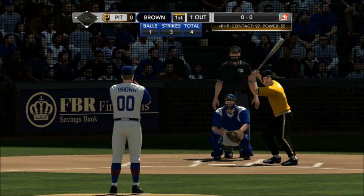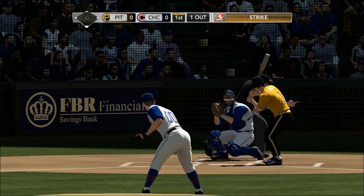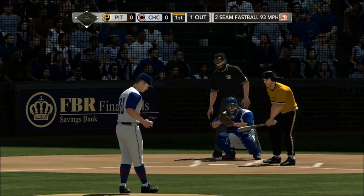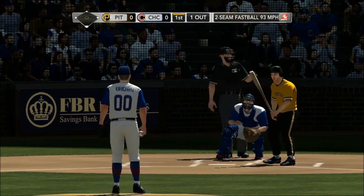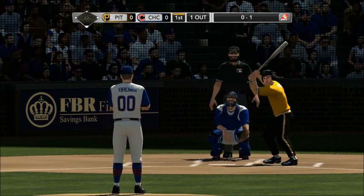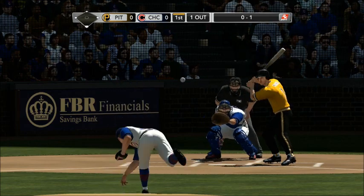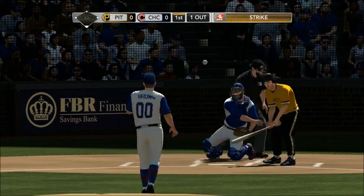Base is empty with one away. Watches a fastball that's in there. 0-1. Unless you stay back and really think about going the other way, you've got no chance of hitting that four-seamer down and away. Here's the pitch. 0-1. Fastball and a called strike.